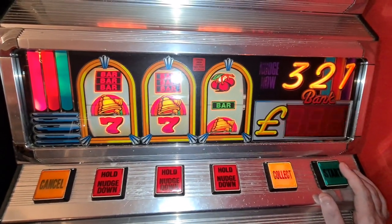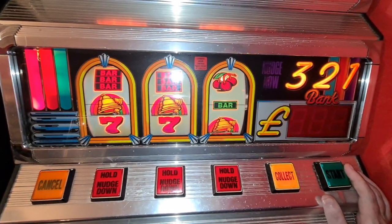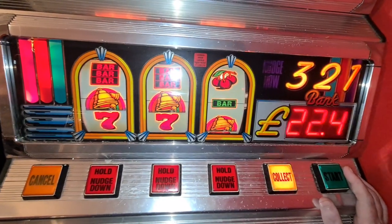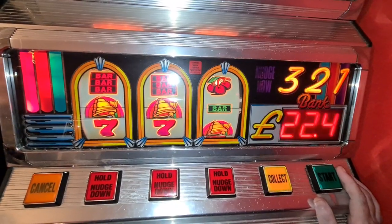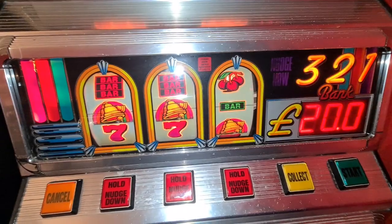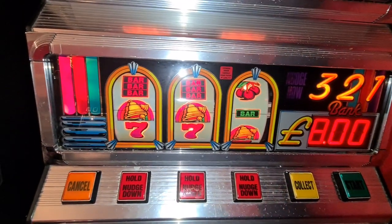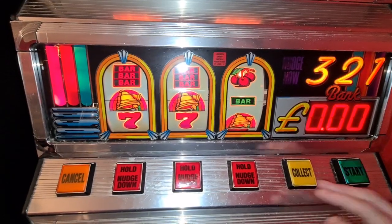Look at that. So we've got 62.60, so 62 and 22 is 84, and 60 and 40 is another pound, that's 85, so we got it back on 85%. Just to feed your curiosity, it didn't hold.